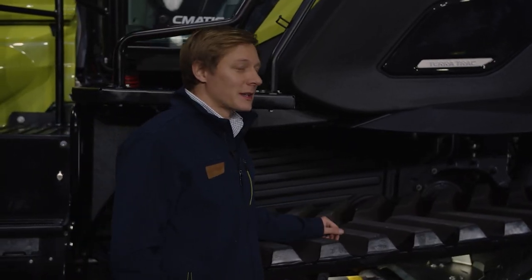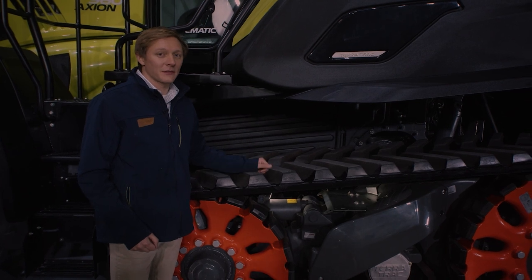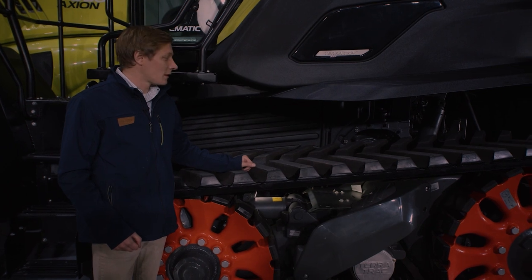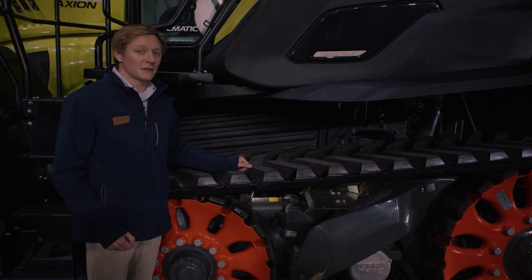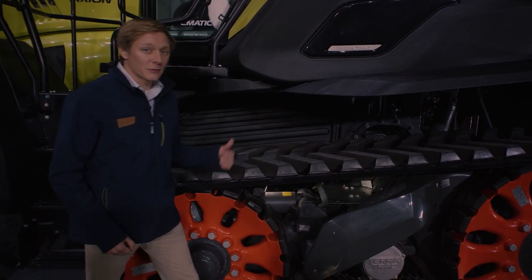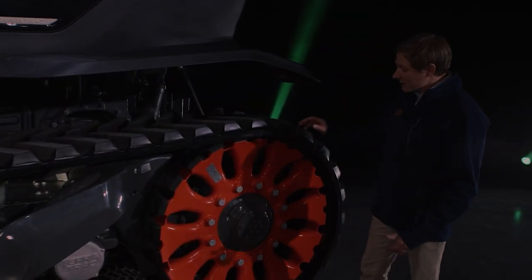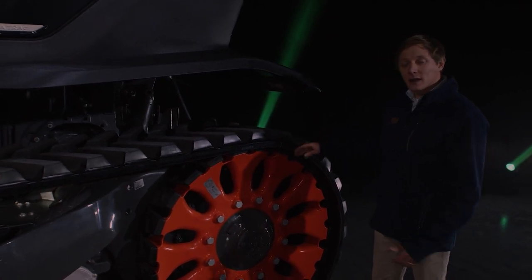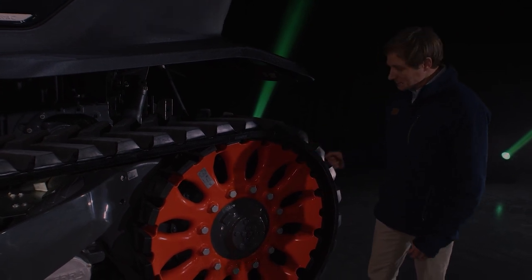Moving into the TERRA TRAC unit itself, we have two belt widths available, 635 and 735 mil. This particular machine is fitted with the 735 mil option. We do have a row crop option coming for 2022, which will be a 457 mil option. The overall belt length remains the same that we know on the Lexion today. But as you'll notice, the drive wheel is increased over that of the Lexion. The reason for this is for increased traction, to increase the contact area around that drive wheel.